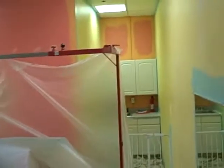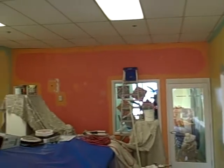And here is the kitchen area. And this is the larger of the two bathrooms. Not quite cut in all the way yet, but that's about it. Next time around, we'll be showing the end of the completed project.